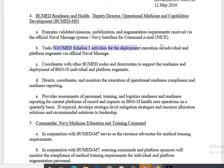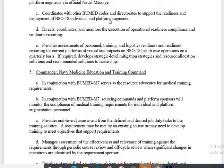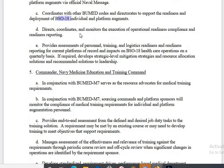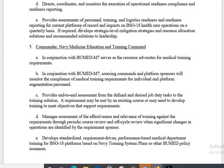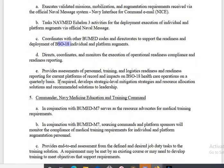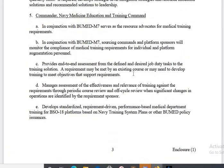tasks Echelon 3 activities for deployment execution via official naval message. So that deployment request comes out through official naval message. There's BSO 18 again. Let's see, and here's a date. So M9, right? M9 is the one who provides assessments of personnel, logistics, and training on a quarterly basis. So M9 provides reports on a quarterly basis.